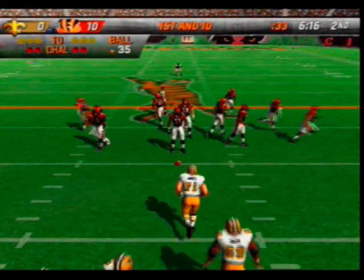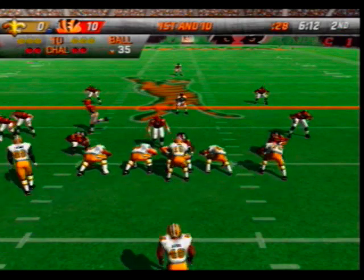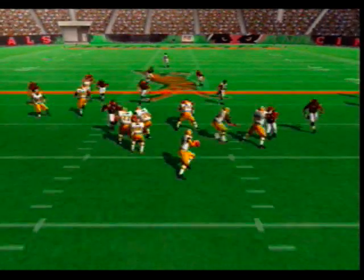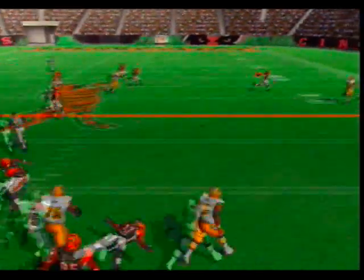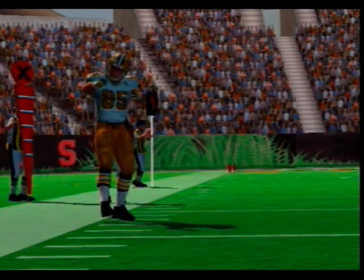First and 10. Ball on the 35-yard line. Cincinnati comes out in the quarter defense. Throwing. And it's caught. And it's good for a first down.